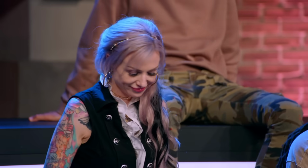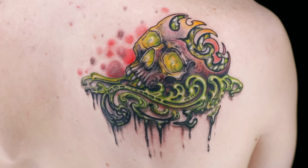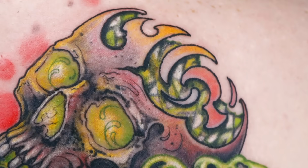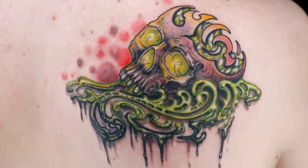Moving forward, push yourself creatively. Jenna. There's just so much going on. The inside of the skull, I think you really could have just done away with all that texture. By itself, I love the bottom stuff, but the skull isn't interacting with that at all. It's very separate thoughts.